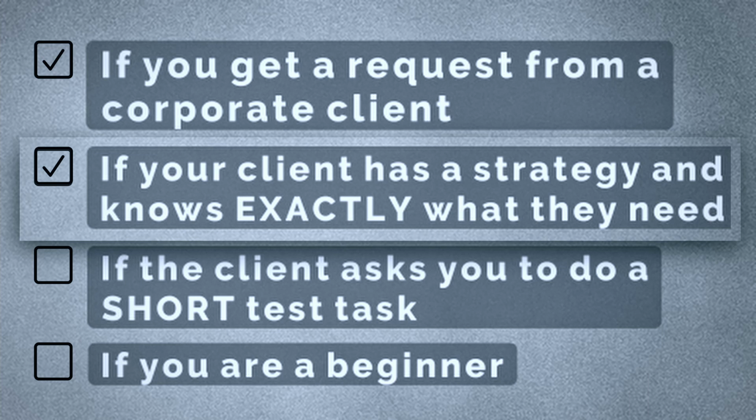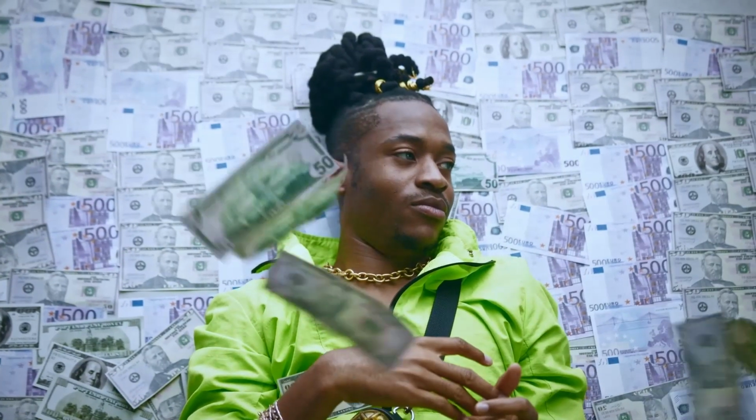Next, if the client has a strategy and knows what exactly they want and need, ask every prospective client, what's your goal? What do you want to achieve through hiring me? What are your expectations? What's your business vision? All of these questions will help you understand if the client is really interested in what they are doing, or if it's just a person who wanted to create a business to make money.